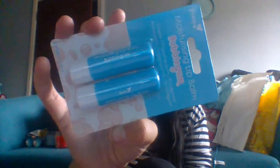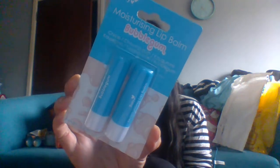Next, moisturizing lip balm in the fragrance bubblegum. I don't think I've ever had bubblegum lip balm before. But I don't know about you, with this 40 degree heat we've been having in the UK and the consistent change in weather from slightly hot to blisteringly hot, then cooling down and going back up again, my lips have started to dry out. So I'm going to use these at work so I can apply it every hour or every 2 hours. There was bubblegum, strawberry, I think there was apple, but this was just a pound.